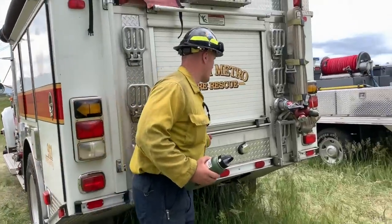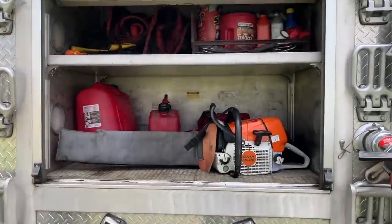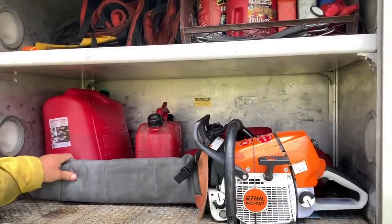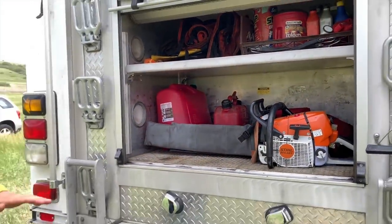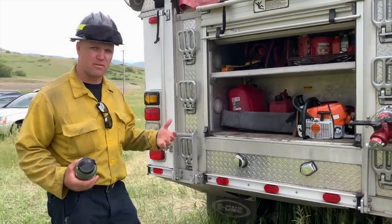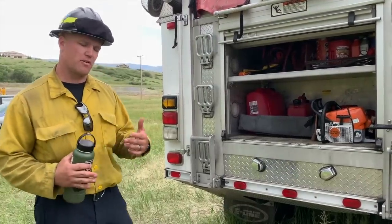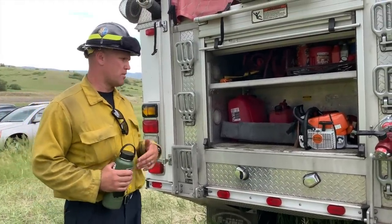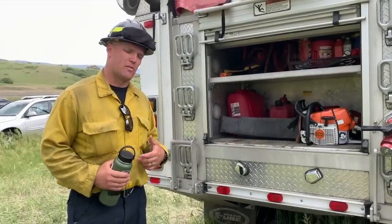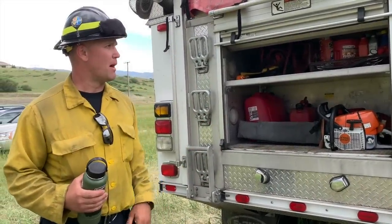We have a saw compartment. On our wildland rigs, each rig should have a saw, and we've got specially certified members on the department that are allowed to use these saws. It's a little bit different from the structure side where everyone gets certified through the Academy. On the wildland side, you have to go through specialized training in order to drop trees, in order to use these saws.